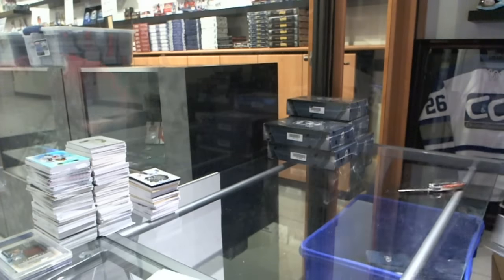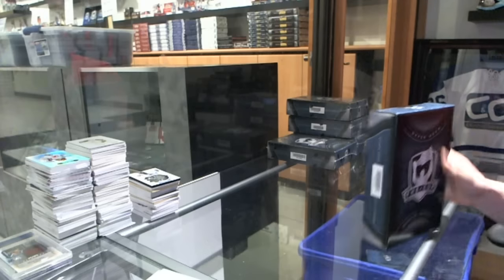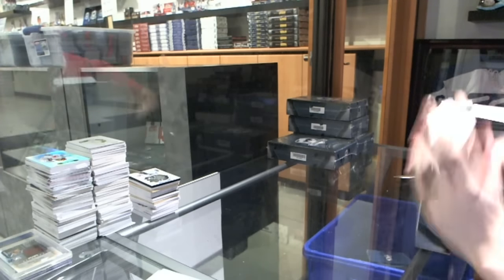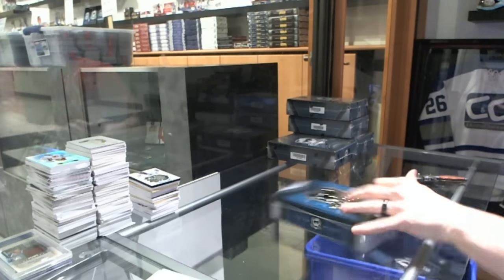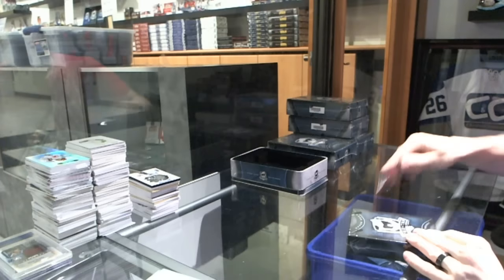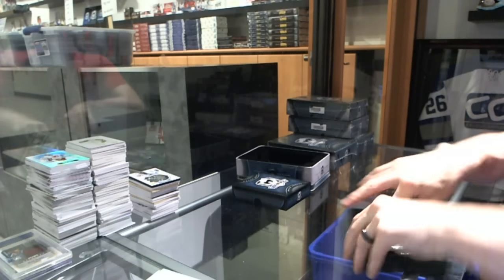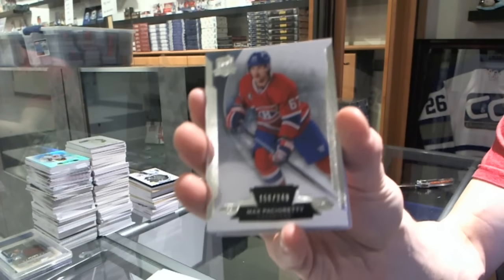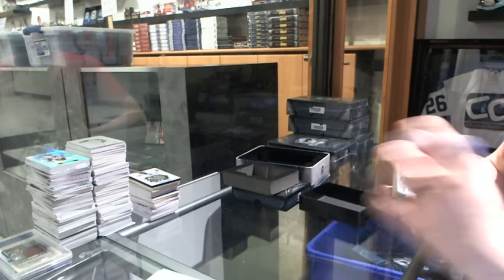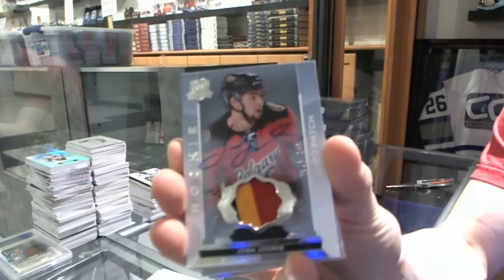This break is just on another level. All right, box two. Base card number 249 for the Montreal Canadiens, Max Pacioretty. We've got a three-color rookie patch auto number 249 for the Calgary Flames, Josh Jooris.